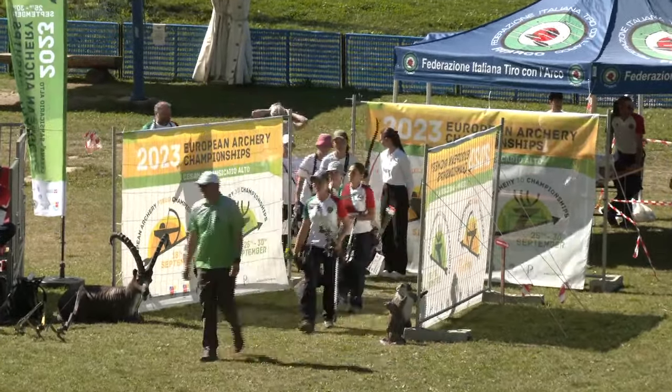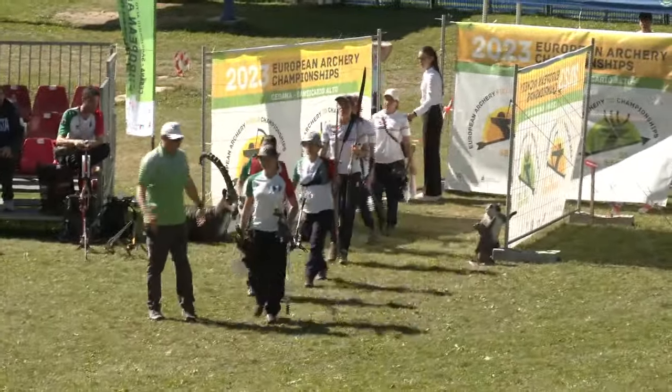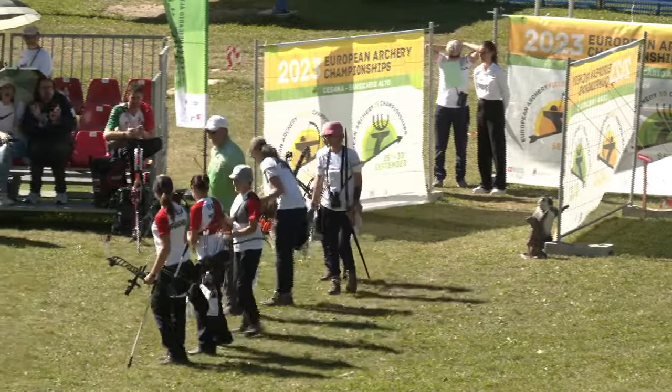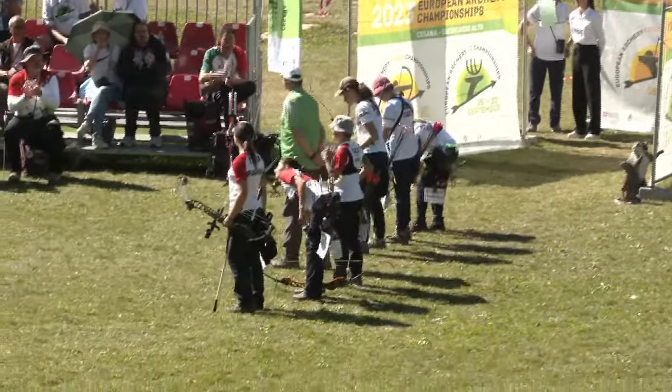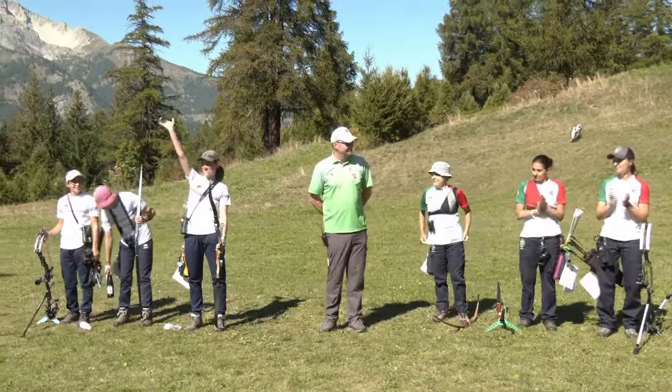For those who are new to 3D archery, teams are going to shoot 3 arrows to each target. Compound is going to shoot from the red peg, and barebow and longbows are going to shoot from the blue peg.